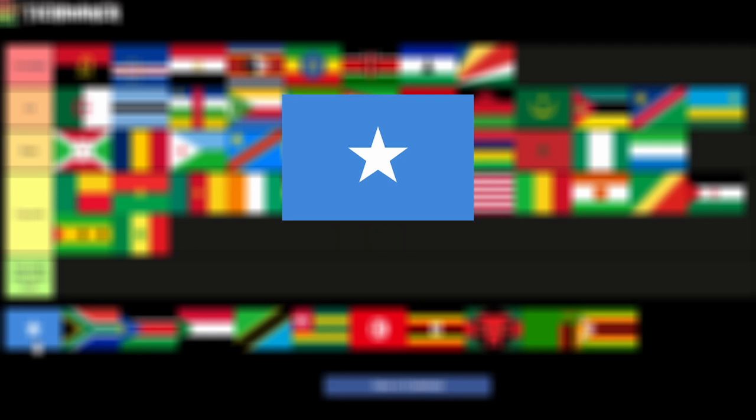This flag has a very simplistic design with a light blue field charged by a 5-point white star. The blue color is actually in tribute to the United Nations who helped form the country of Somalia during its status as a trust territory, with the 5-point white star originally being the Star of Unity that represented areas where the Somali people lived, that being Djibouti, Somaliland in the former British Protectorate, the Somali region in Ethiopia, the northeastern province of Kenya, and Somalia.